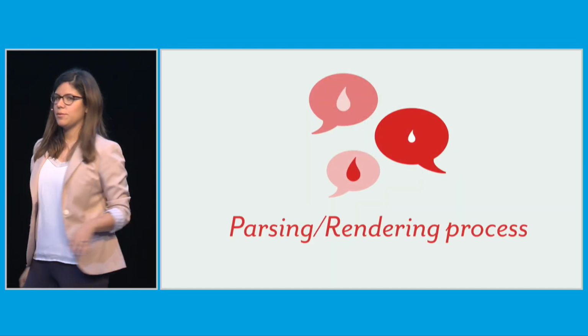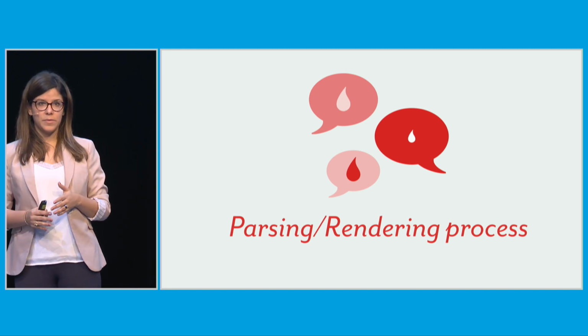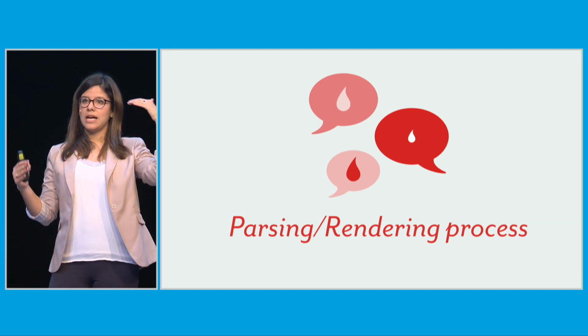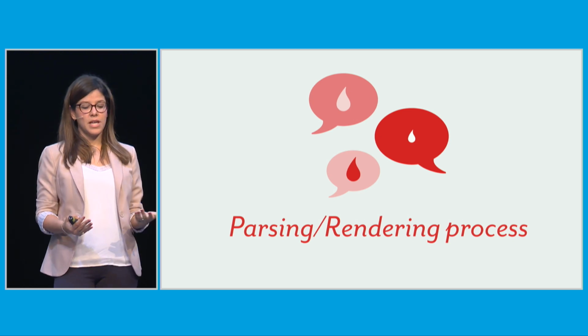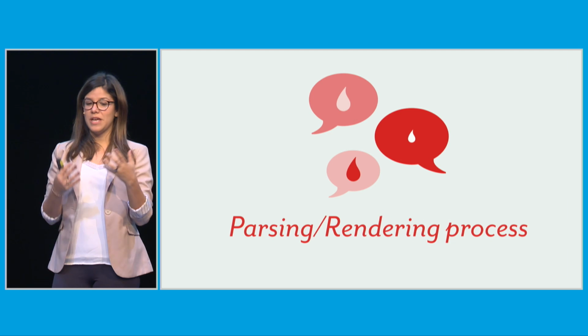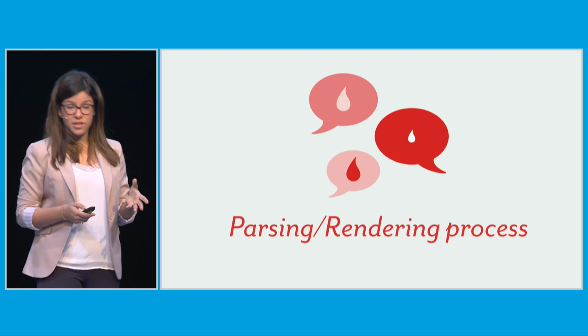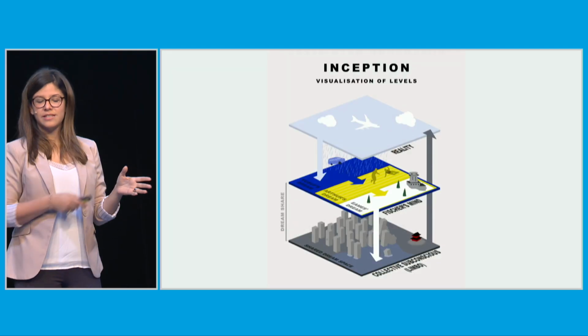Now, a little bit of code. How is our parsing and rendering process? As I said, we have a JSON which has several kinds of layers, and the best way for me to explain this is with a visual image. So I'm going to use a famous movie that I hope you know, which is Inception.